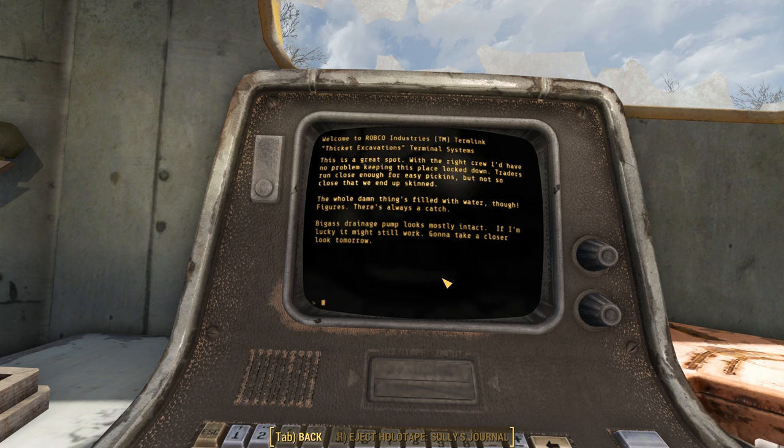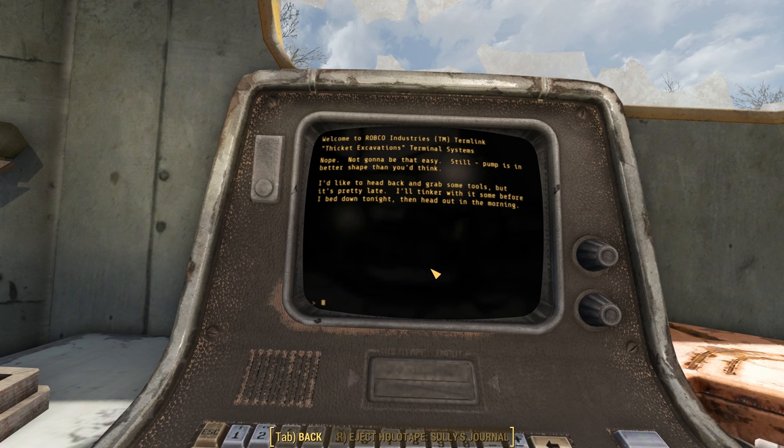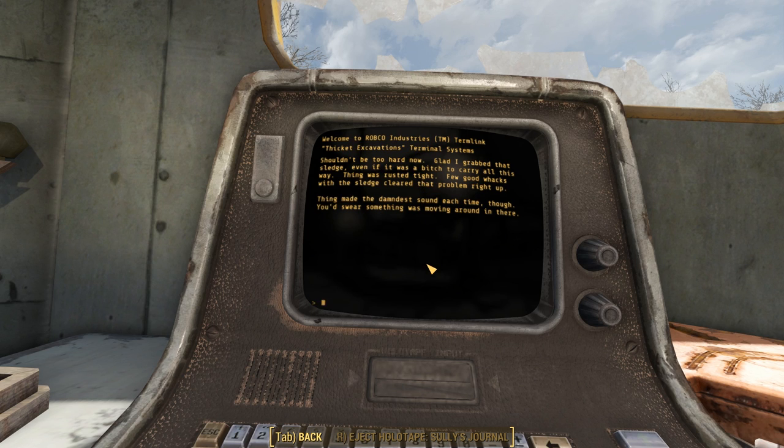Sully thinks that this quarry is a great spot. He's gonna get the right crew together to keep the place locked down. Sully likes this spot because traders tend to run close enough for easy pickings. Does he mean that he likes the fact that traders come by so close, so that he has access to all of their wares? Or is he perhaps thinking of stealing from them?